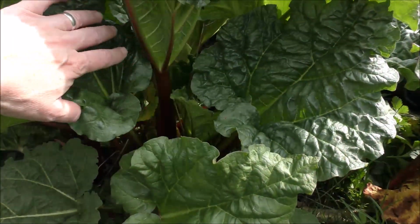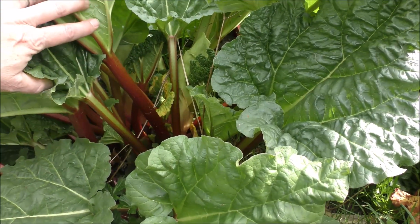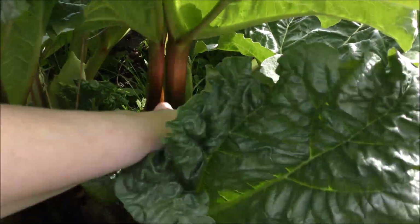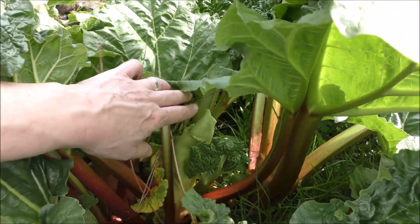Second year of our rhubarb here, and I know people have been picking theirs for a long time now, but actually last time I came up it was looking really weak, but look at it now, there's some lovely big stems. Oh, we're going to have rhubarb crumble for tea, I think.